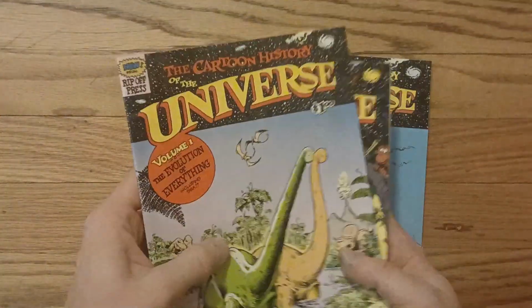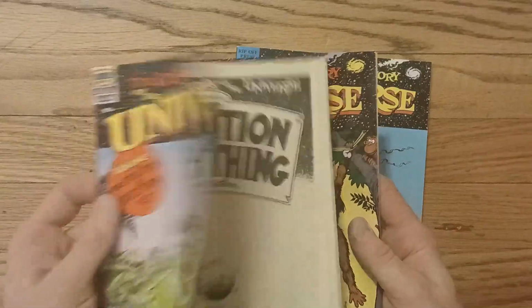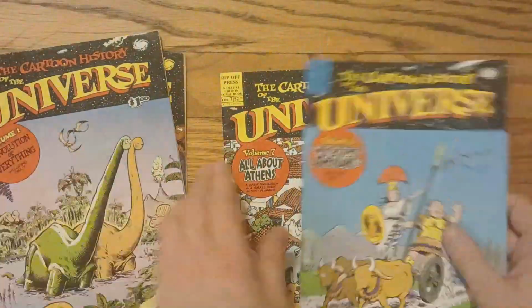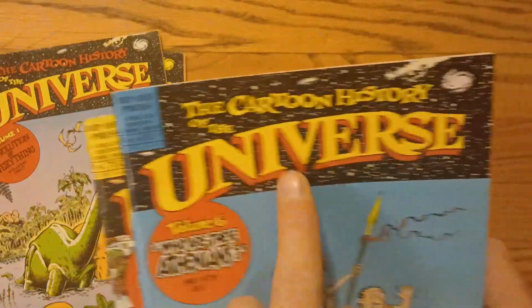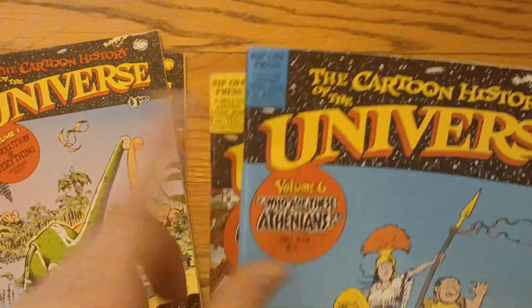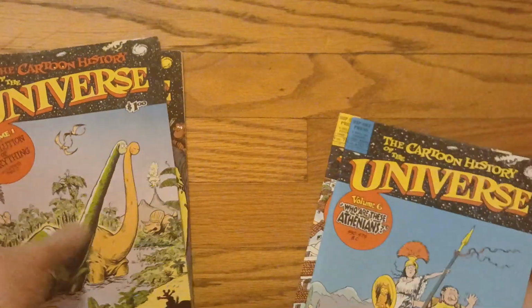So just found this out. These two, issues 1 and 2, first prints, right? Regular comic book, paper stock. And if you see deluxe edition, if you're a collector of these cartoon history comic books, deluxe edition is like a second printing, essentially. FYI.